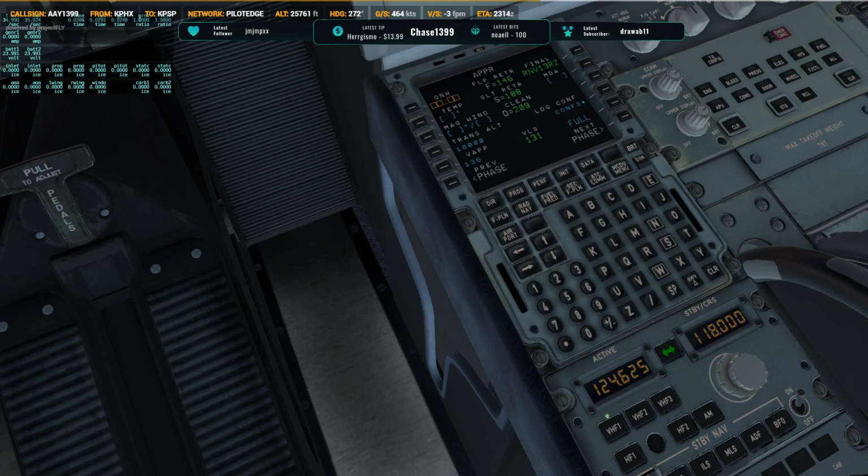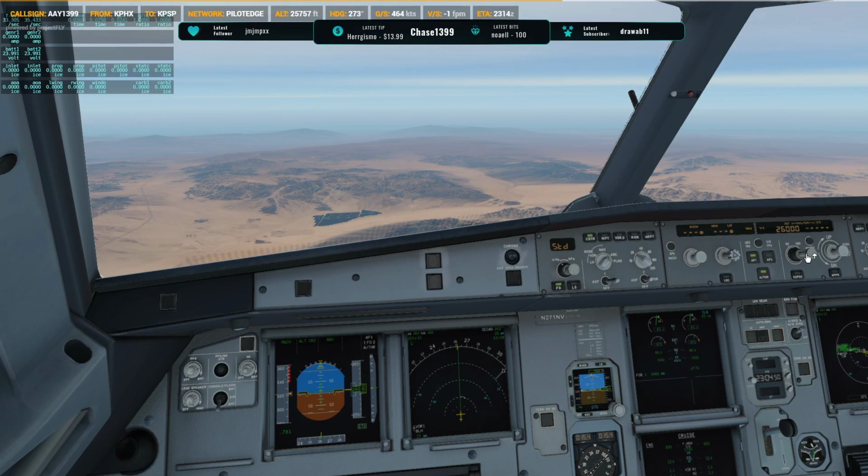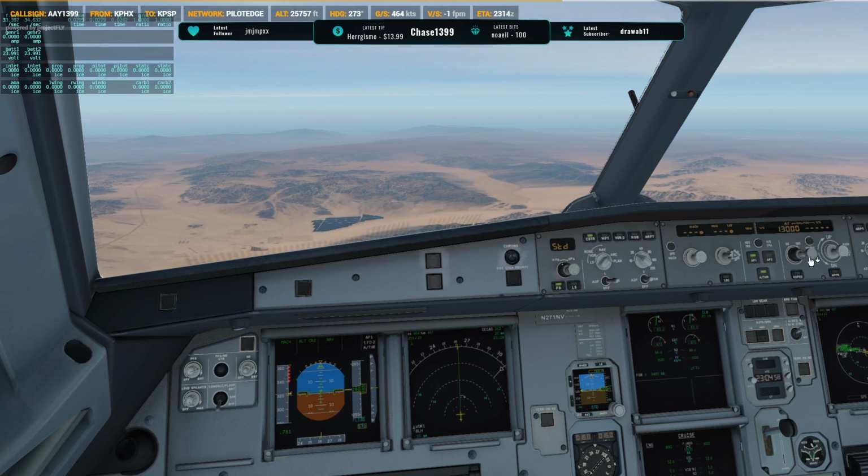And Palm Springs 29.67. Okay, and the temperature was... Expect the localizer 27 approach. And the MDA for that runway is... What is the MDA for that? 812. 980, so that's all correct. Coming up to our top of descent. So we can go down to, well, we're cleared to 11,000. So reset that.